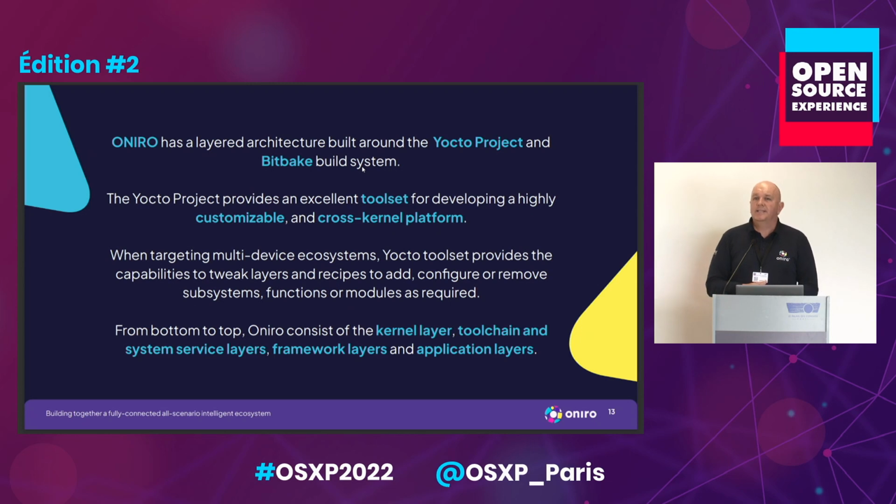The second reason is that Yocto allows us to have all the flexibility we want, but also to constrain, so we can apply opinionated configurations to our platform for very specific verticals that target very specific markets, in this case, consumer devices for IoT and edge. We are targeting a wide range of devices, and a simplified view of Oniro is basically 4 groups of layers: the kernel ones, the system services and toolchains group of layers. Then we have all the frameworks, all the toolkits and libraries that any solution or application developer might need, and then the layer with the applications, the solutions themselves.